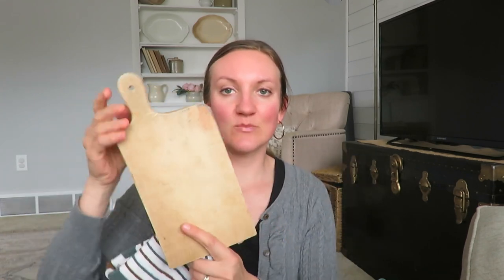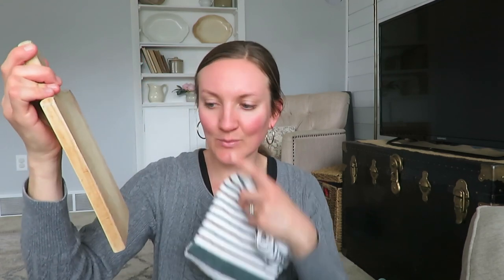Okay, I just found this kind of cute green, bluish, white towel for over at our fixer-upper because it'll kind of match the decor over there, and I actually have no kitchen towels for over there right now. And these were both 50 cents a piece because I got this cutting board at that same sale. Looks like it has a place for a knife, but I thought this would be fun just to decorate with. I love decorating with wood cutting boards.